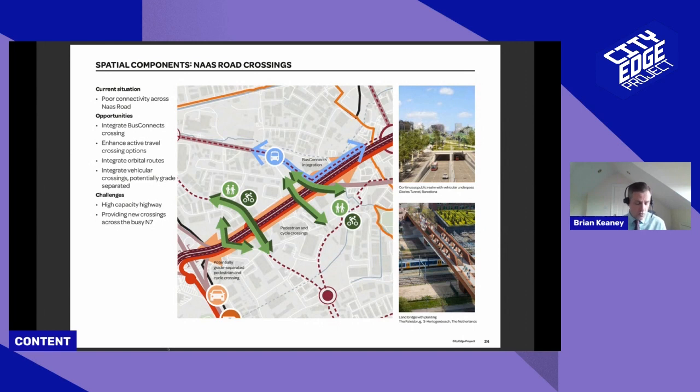However, there are huge challenges associated with that as well, and I mentioned the importance of the N7 in terms of strategic traffic in the wider Dublin area, and indeed the current issues around capacity. And again, it's not like we're saying that we want to reduce that capacity, but we'd like to create better opportunities for walking and cycling associated with that. But we're under no illusions about the difficulties of doing that, particularly putting in crossings, because the more crossings you put in, potentially the more you impact on the capacity of the route. So just move on to the next big move, please.